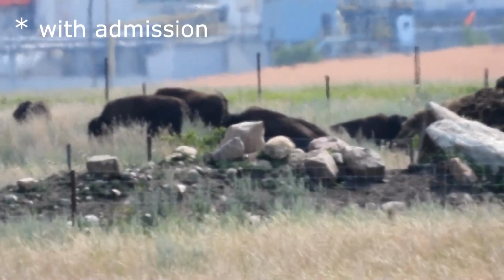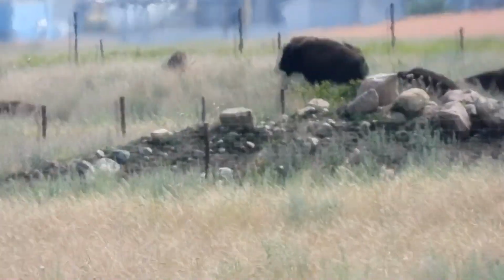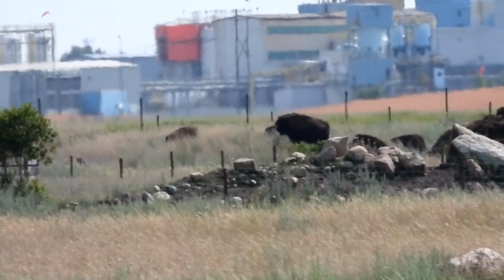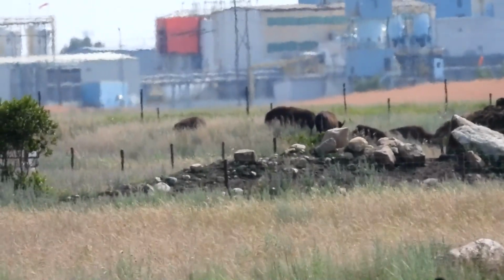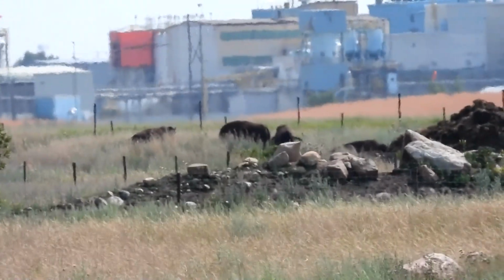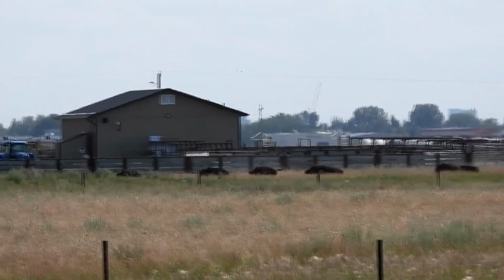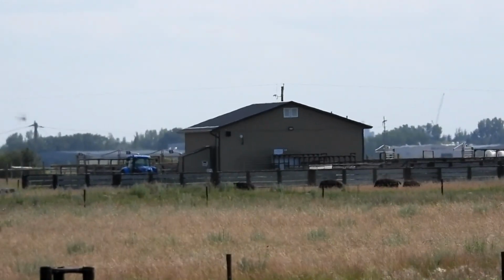Tours are available for free. We had gone on our own. However, we overheard the tour guide explain how the bison are vaccinated regularly to protect them from disease. The buildings in behind are used to assist in caring for the bison and supplement their diet when necessary, such as during the winter time.